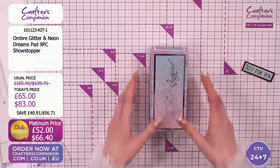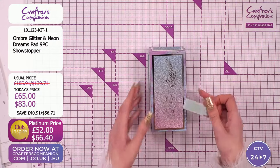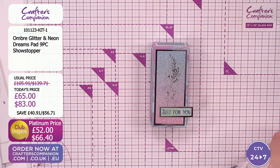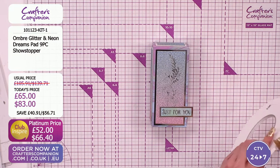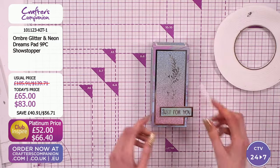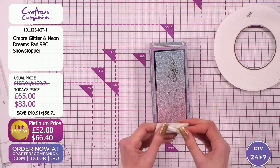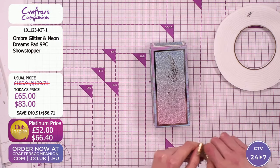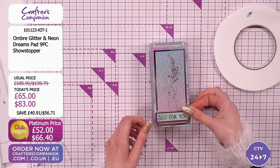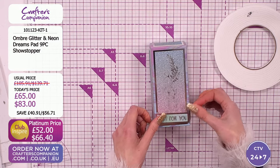Fingers crossed, yep, we've scored on the right lines, which is always a good start. Good. And then finally, just to finish it off, I've taken a sentiment this time. I've foiled this time onto the fabulous Neon Dreams, actually. So it goes to show you can foil onto your pearl cardstocks as well. So think of all those Centura pearl colours we bring to you that you could be foiling onto as well. And then just to finish that off, let's pop our sentiment onto the bottom there.